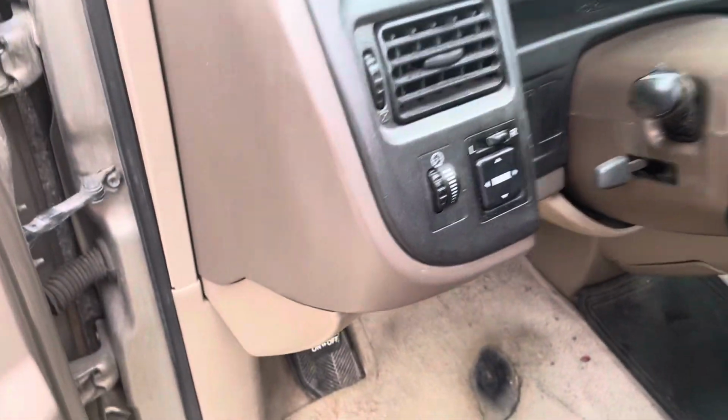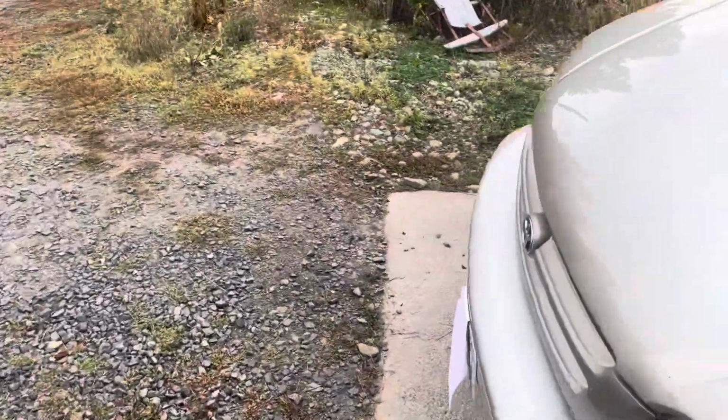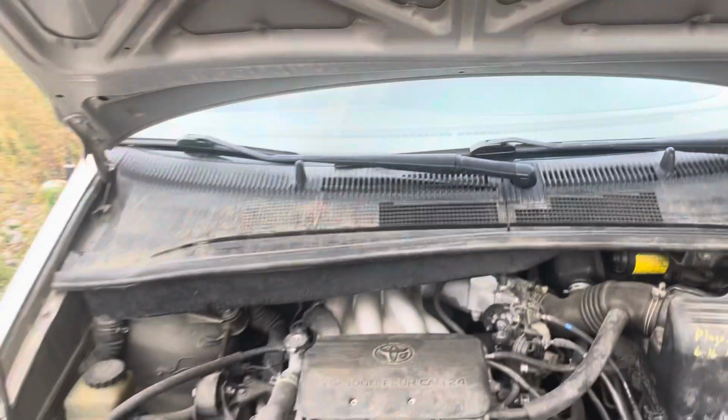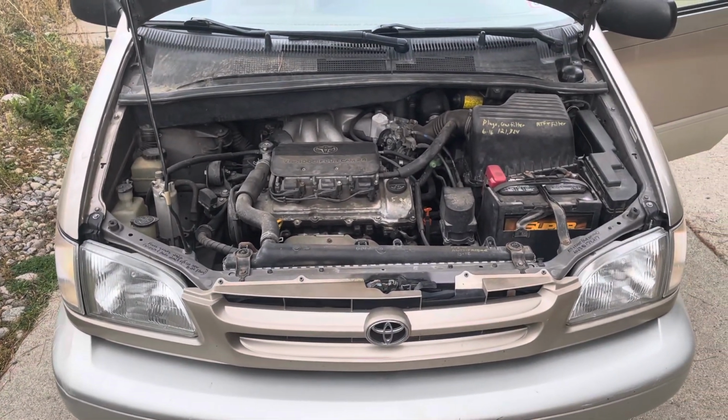Actually, we'll pop the hood first. There we go. Before we give you the start up here, we'll pop this hood and kind of go over a couple things that I already said. Bear with me, I don't have a GoPro, just using my phone. So I wanted to prop that open. But boom, legendary 3-liter V6 engine.